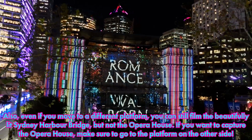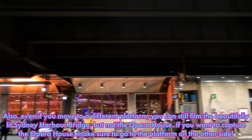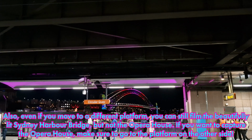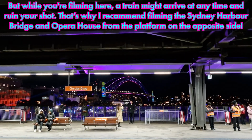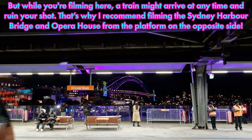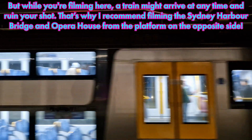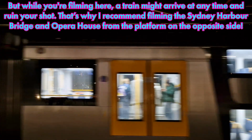Also, even if you move to a different platform, you can still film the beautifully lit Sydney Harbour Bridge, but not the Opera House. If you want to capture the Opera House, make sure to go to the platform on the other side. But while you're filming here, a train might arrive at any time and ruin your shot. That's why I recommend filming the Sydney Harbour Bridge and Opera House from the platform on the opposite side.